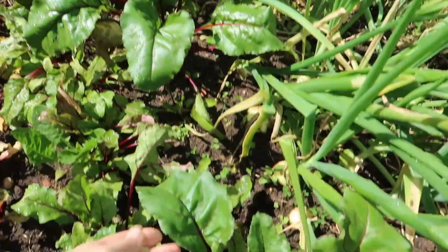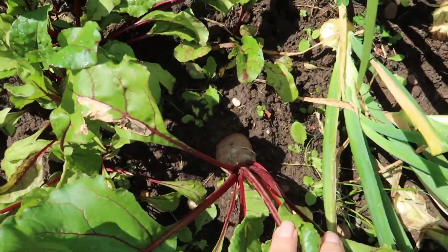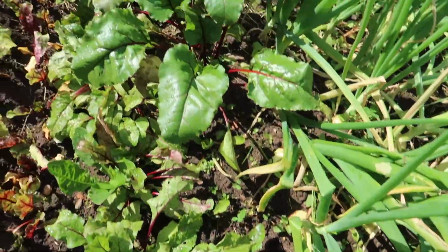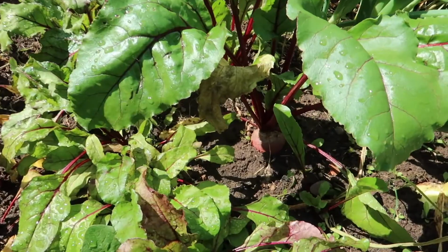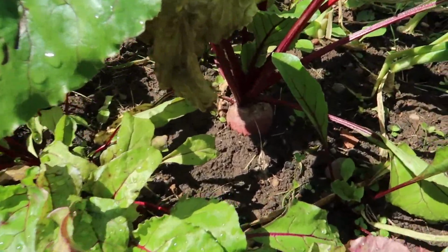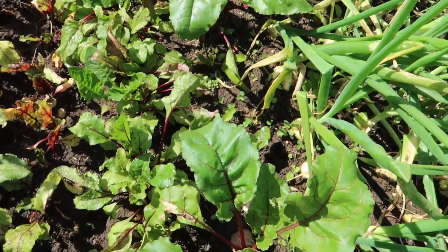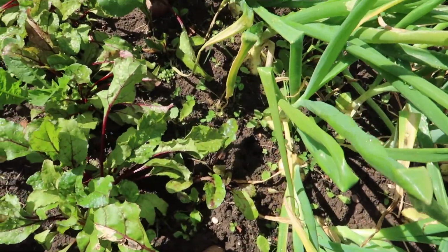But I am going to pull some of these up today, because this is the first row I planted in April. I think it was, or March even, maybe April, March. There's a really big one in there, which I'm going to pull up today, and we're going to do some roast veggies, and I'm going to try roast beetroot, because I think it's about the only thing I haven't tried.